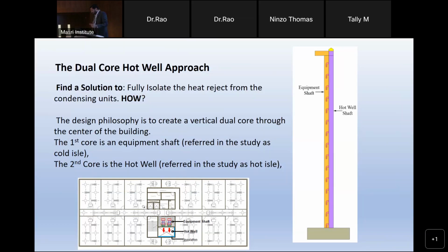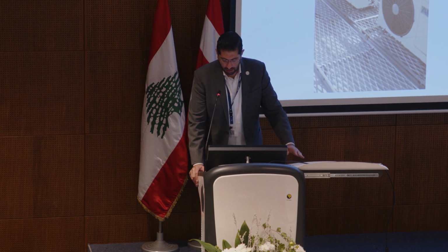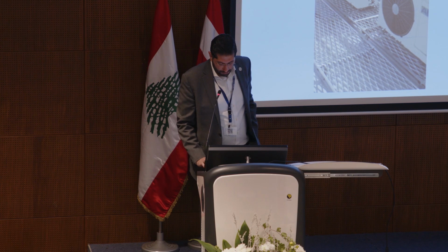Also, we refer to this as the hot aisle. We refer to the equipment shaft sometimes as the cold aisle and to the hot well as the hot aisle, similar to that used in data centers. The equipment shaft is a vertical shaft with gratings on each floor level, designed to allow the air to circulate and provide the required make-up air to the equipment, such as these as you see there.